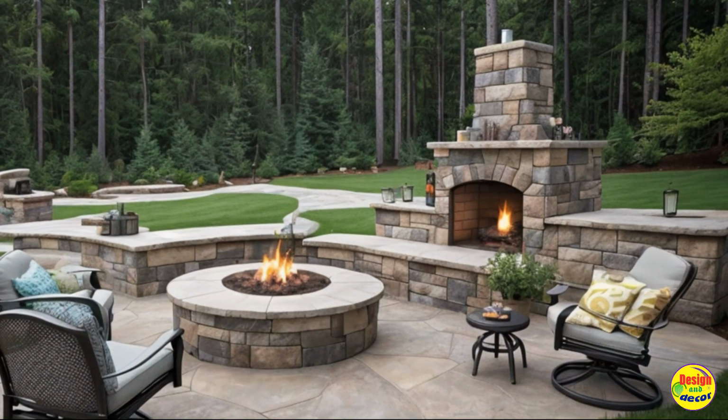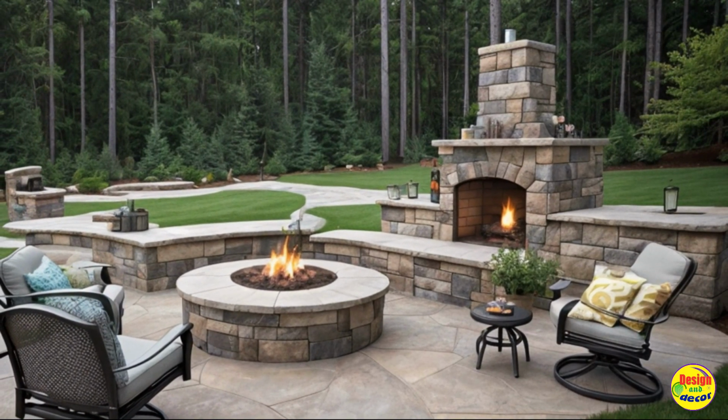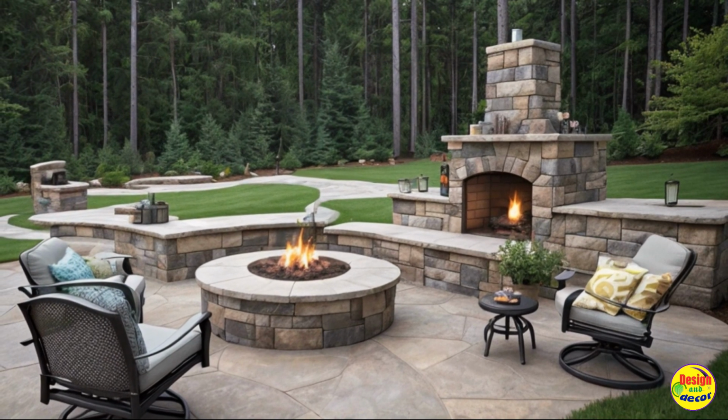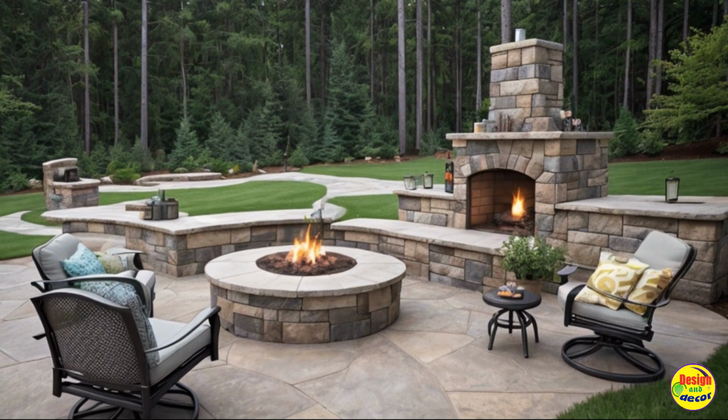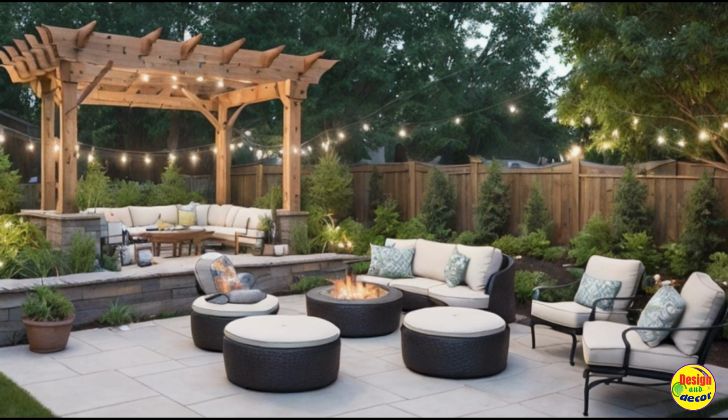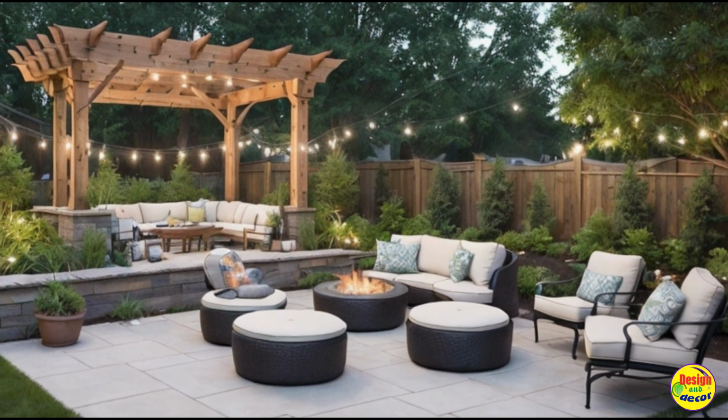Transforming your backyard into a chill zone is an exciting project that will enhance your outdoor living experience. By incorporating easy landscaping ideas, you can create an unforgettable hangout space that is both inviting and functional.